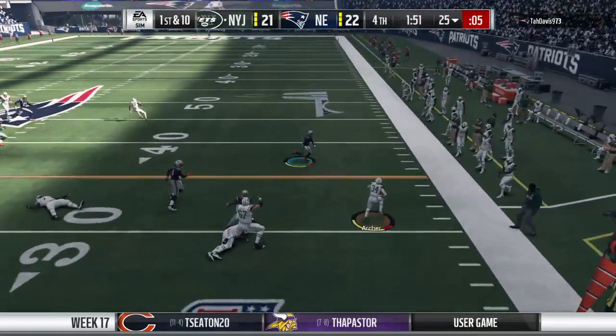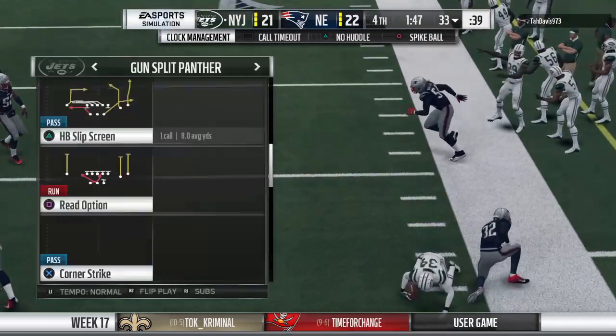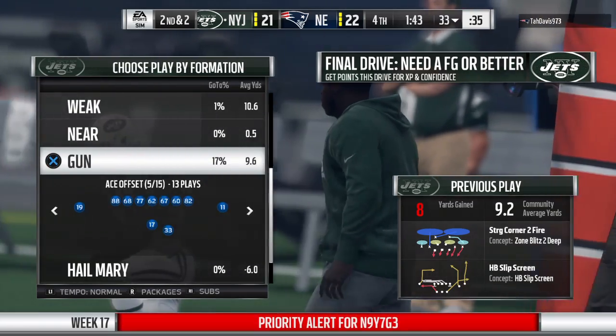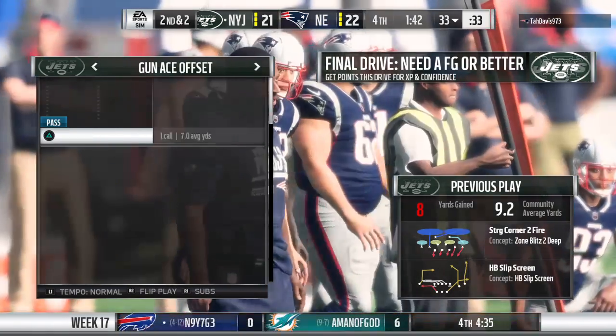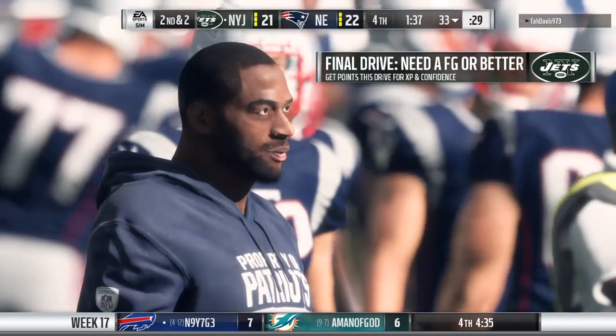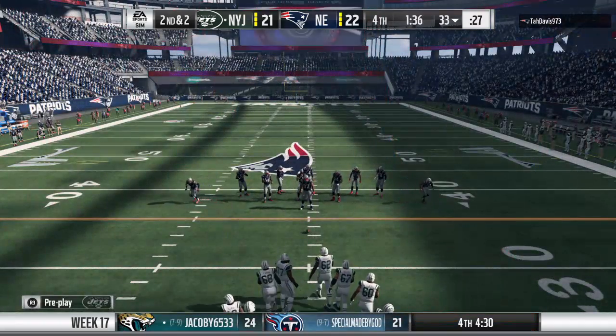Try and set up the screen. It's complete. And some big-time hitting going on there. He is knocked to the ground. A good pickup there on first as the screen pass gets him 8. Well, that's a good first step, but several steps still to go. They still have time for the possible game-winning field goal. Time for them to be quick and hurry at the same time.